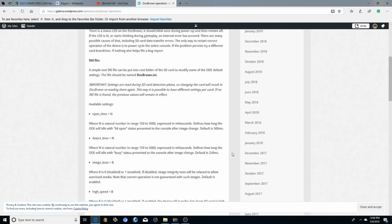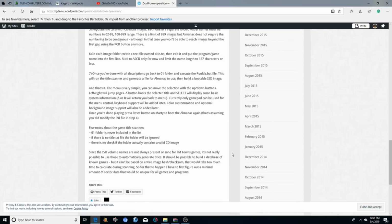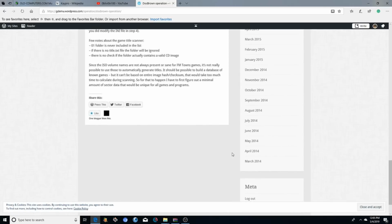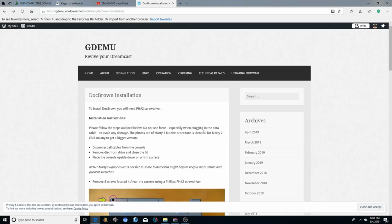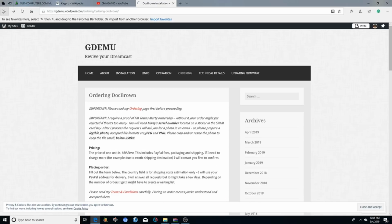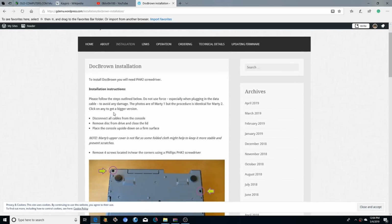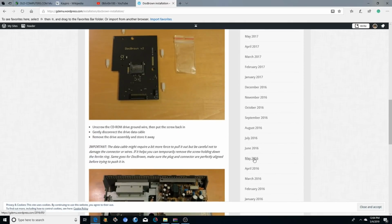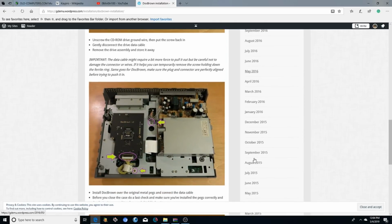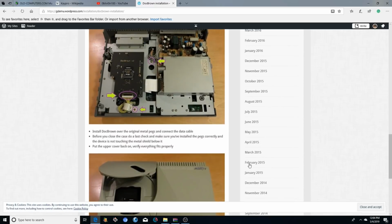Now the thing is, I have no idea if the FM Towns Marty uses the same CD interface as the FM Towns and FM Towns 2 computers. I would maybe assume they did, but I do not know for sure. Now, for those of you that do not know, the FM Towns Marty is a consoleized version of the FM Towns and FM Towns 2 computer. So it's basically just the computer watered down into a console with the CD drive. But as I said, I do not know if it uses the same CD drive interface as the computer version. Looking through all of their stuff on their website, I can't find any references to it working on an FM Towns computer. I can't find anyone that has tried it.